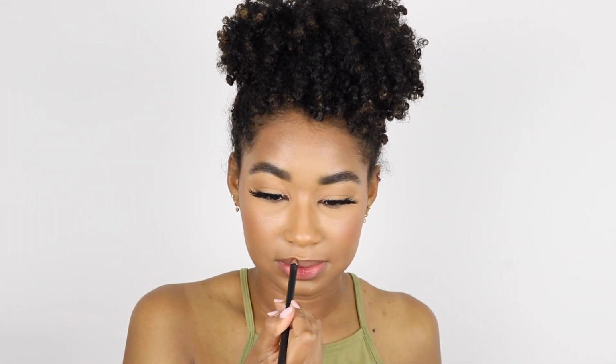I am going to line my lips. I kind of started to line my lips and then I put on lipstick and then I didn't like it, so we're changing it up. So this is going to be the lipstick that I used in my most recent Instagram post.